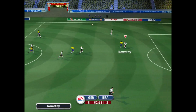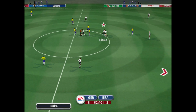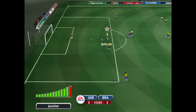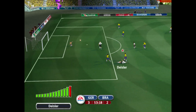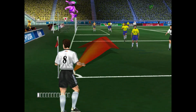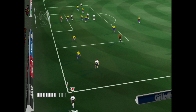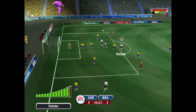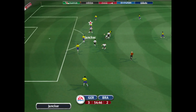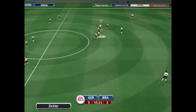Consecao. Linke. They've lobbed that ball upfield and made plenty of progress. Hit at the keeper. The referee signalling a corner. Found the attacker. Back off the bar. Couldn't keep it. Couldn't hold on to it. The ball cleared away.